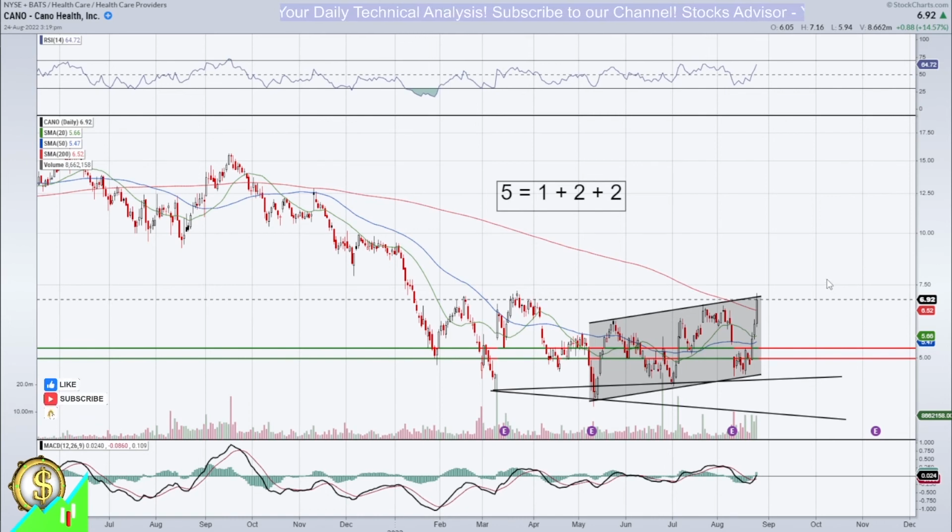But for the moment, if you want to trade safe and if things go as we discussed, this will be the way of trading. With this being said, good luck with CANO.